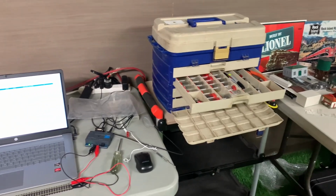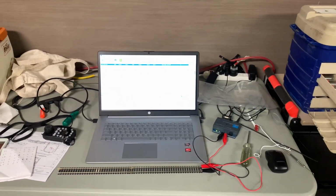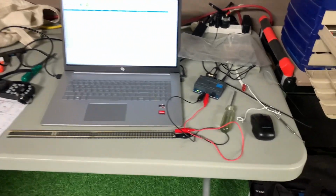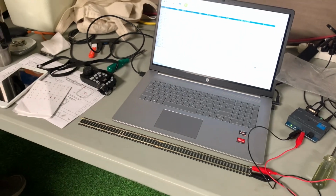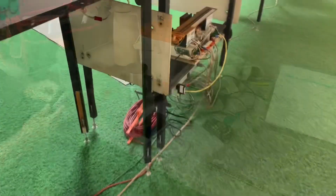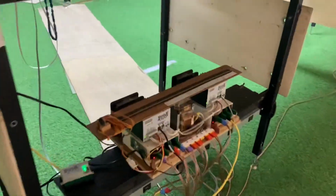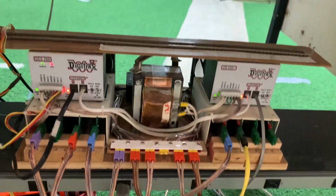This is Mr. Paul Anderson's area, so he runs the JMRI for the club for us on the laptop as well. This is our programming area for ESU and for Digitrax. And here is the main computer that runs the entire layout.